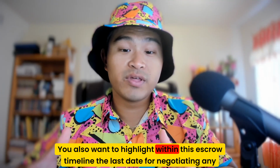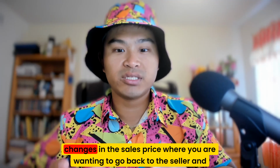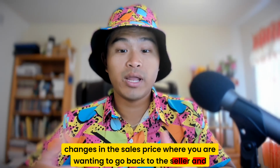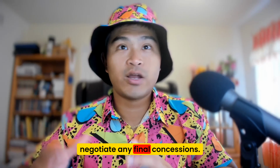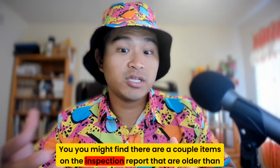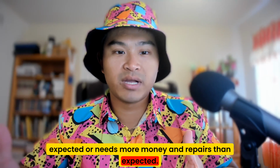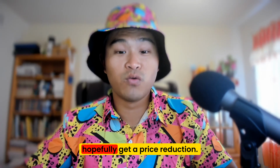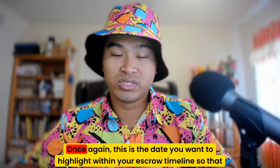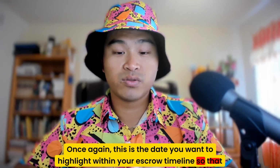You also want to highlight within this escrow timeline the last date for negotiating any changes in the sales price, where you are wanting to go back to the seller and negotiate any final concessions. You might find there are a couple items on the inspection report that are older than expected or need more money in repairs than expected. So you want to go back and hopefully get a price reduction. Remember to only negotiate the price reduction once. Once again, this is the date you want to highlight within your escrow timeline so that you do not miss it.